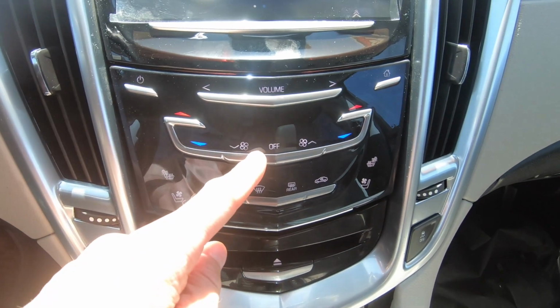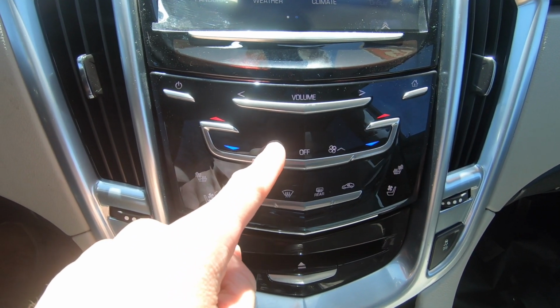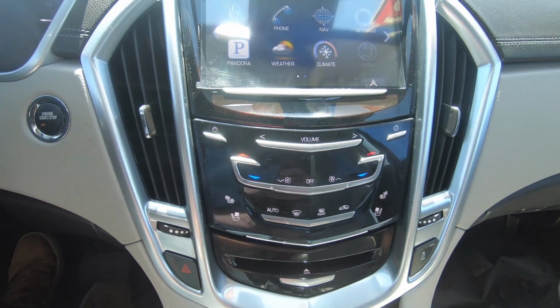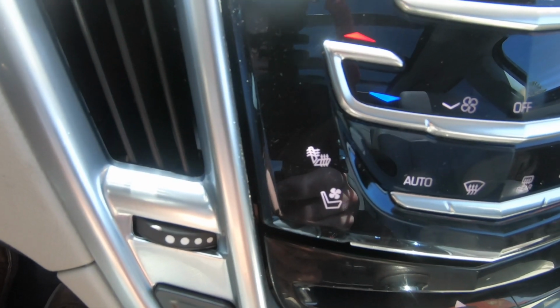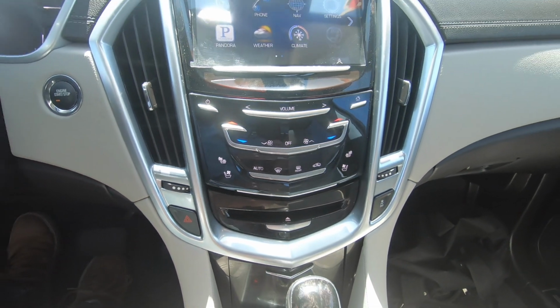Interestingly enough, I was expecting these silver guys to be the buttons. It's actually a touch screen, and so you touch on the black here to adjust. We've got dual zone climate control for the front and driver side, as well as heated and cooled seats on both the driver and passenger side. It's got a CD player.